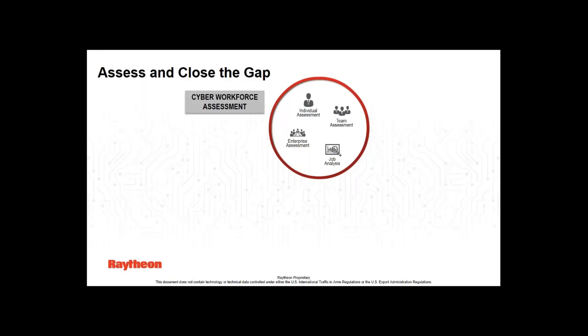As we've discussed, you get the most complete picture when you can look at it as an individual, as a team, and as an enterprise or as a workforce. You want to make sure you have assessments that can give you that big picture. This is, like I say, the right way to start. If you don't have a workforce structure set up yet, you may want to conduct a job analysis to identify the roles and capabilities you need prior to conducting an assessment.